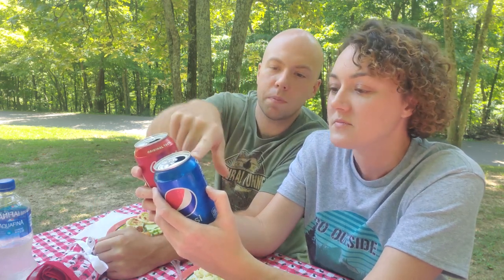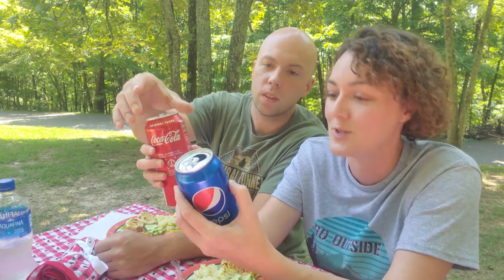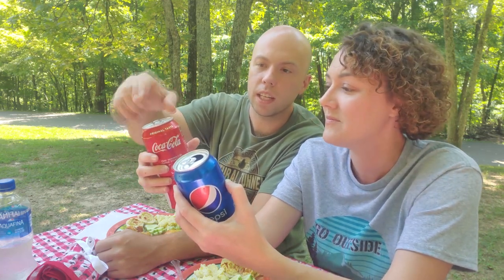Oh, let's look at the sugar. Okay, we'll try to be more scientific here. We didn't even look at the sugar, except they're each based on one can, and this can is 16 ounces. I couldn't find a smaller can of Coke at the groceries or at the gas station we stopped at. So I've already screwed up this scientific experiment. Well, we can do the math, like one can.